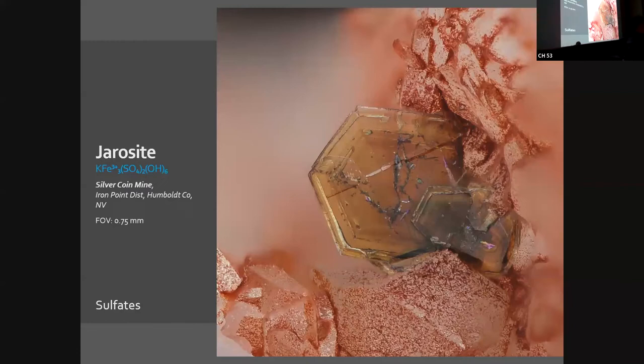Jarosite, as geologists, you may know jarosite. It's a precursor for many different chemical reactions and mineral reactions. It's one of the things that they found on Mars, which is leading the Martian mineralogists to have all kinds of things to study. This one was from the Silver Coin mine, and that's 3/4 of a millimeter across the field. The red is hematite staining this quartz.